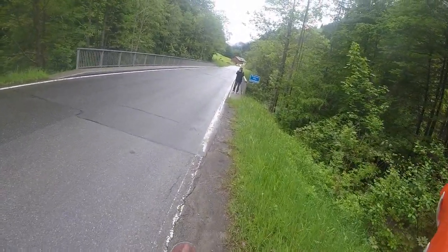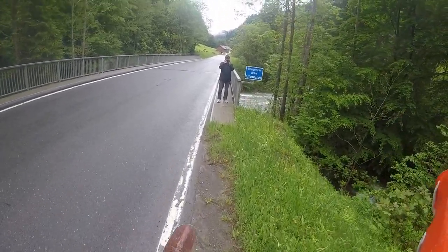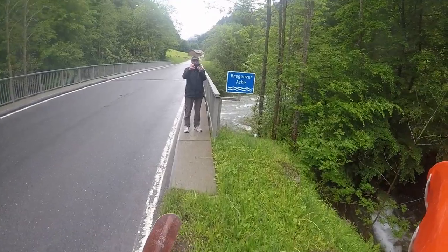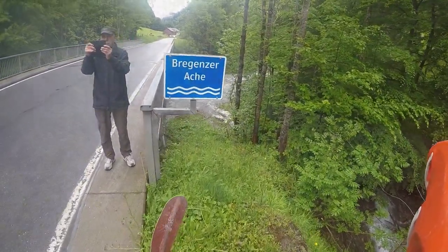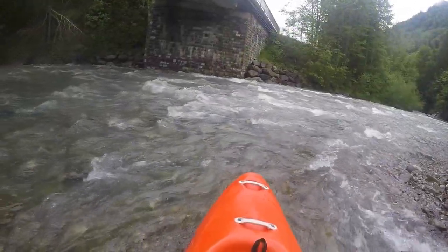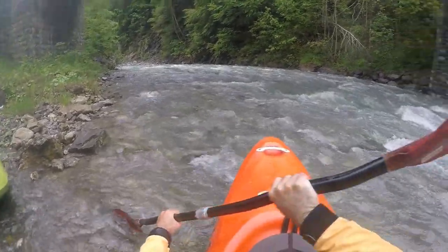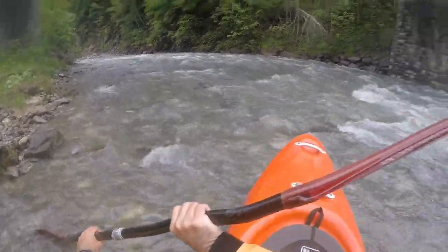The upper section of the Bregenzer Ach rarely has enough water, but when this is the case, you have a sporty section ahead of you. When I got in, I estimated the flow at 5 cubic meters per second, but this soon increased due to the rainy weather and the numerous streams.